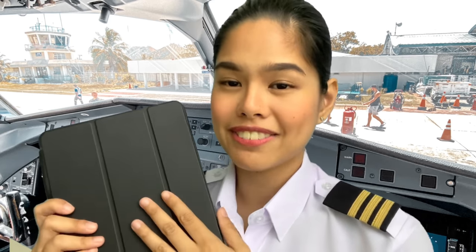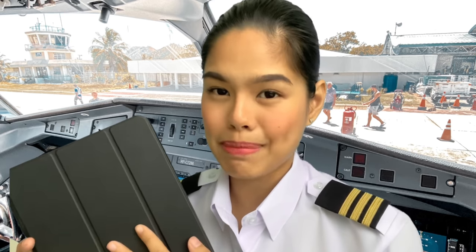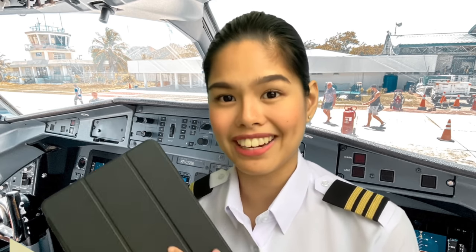So next is my iPad. So we call this electronic flight bag or EFB. This is company issued as well. Personally, feeling ko nandito yung life ko. Wala ako kung wala ang iPad ko. So kidding aside, in this iPad, we have all the necessary information needed for flight, like important documents, manuals, flight information or details needed for briefing and in flight.